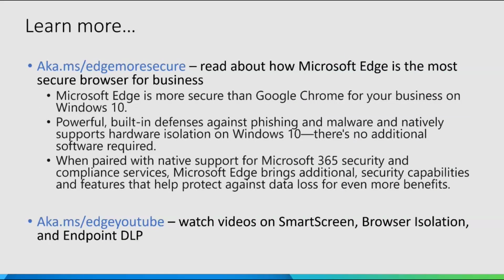Resources to learn more. We do have a lot of documentation on our security. aka.ms/edge more secure shows you how and why Microsoft Edge is more secure than Google Chrome for your business in Windows 10, with the built-in phishing and malware protection, and then the additional features brought on by M365 subscriptions available to you. We did videos that go deeper into each of these features: SmartScreen, browser isolation, and Endpoint DLP. We have a lot more videos on the Edge YouTube channel as well. Those are all from September at Ignite. A lot of them are still very relevant. We will be doing new videos for the March Ignite that Julie mentioned earlier. Those will be coming starting March 2nd.